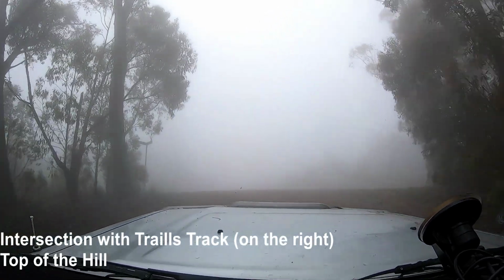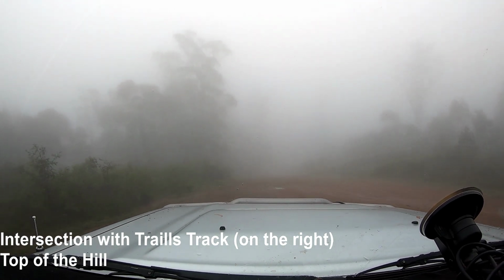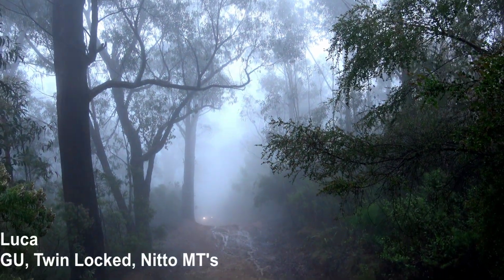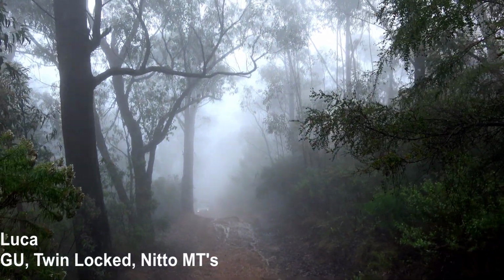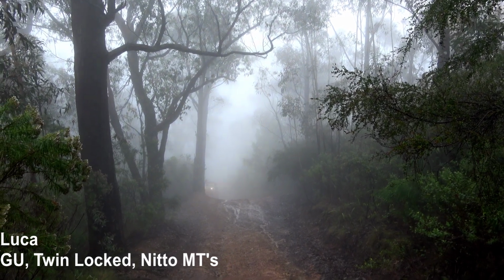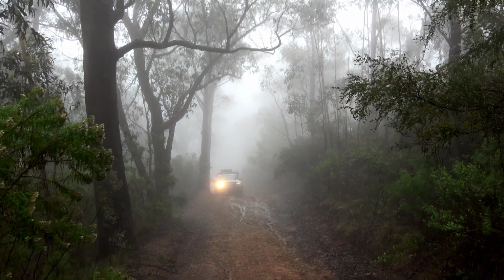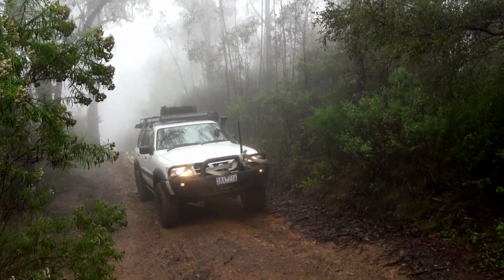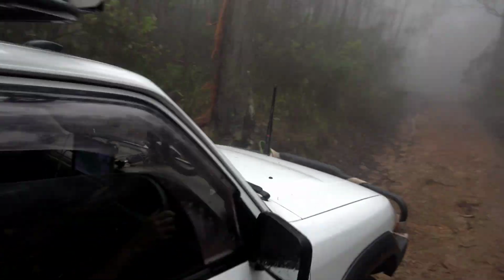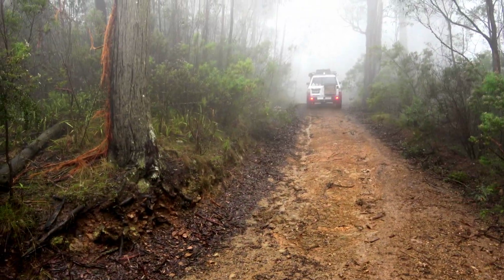So yeah, it's only a few kilometres, but it's all uphill on that section of Scrubby Track. And yeah, just reached the intersection here with Trails Track on the right hand side. Nice easy spot for me to pull up and then go back and catch the rest of the guys coming up. So here's Luca and his GU twin locked with his Nitto Trail Grappler mud terrains, giving it the right boot. And yeah, driven up there in the fraction of the time it took me to winch most of it.